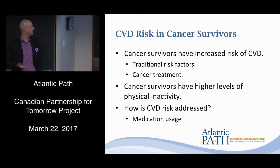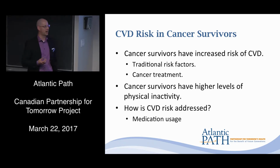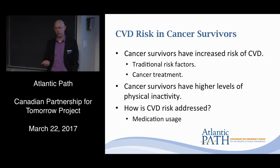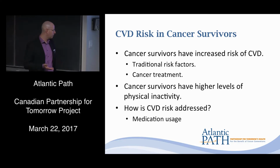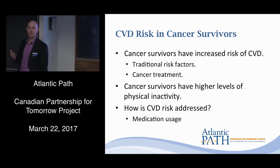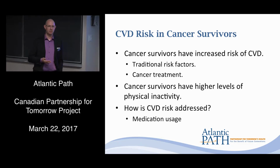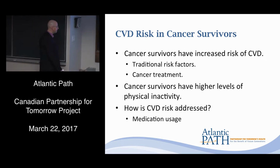As you've already heard today, cancer survivors have a significantly increased risk of cardiovascular disease, and this can be attributed to a number of factors, the traditional risk factors that we look at: smoking, obesity, diabetes, hypertension, things like that. But we also know that they have an increased risk as a result of some of the cancer treatments they undergo, because of cardiotoxic effects that may be seen very shortly after they've been treated or may be seen 10 or 15 years down the road.